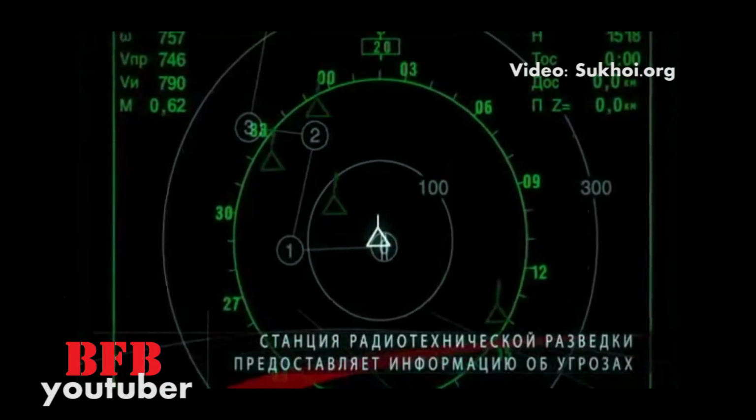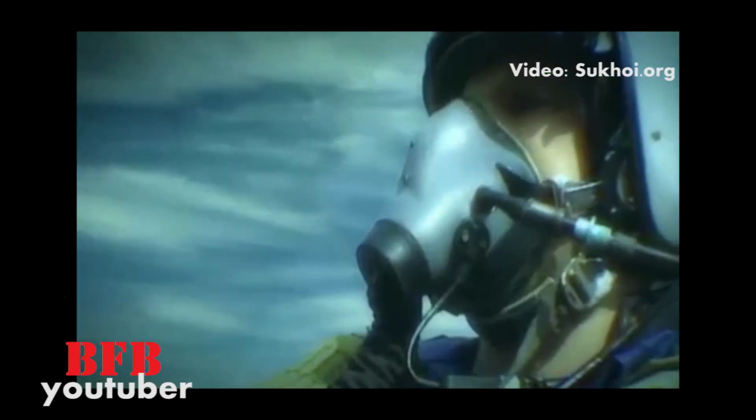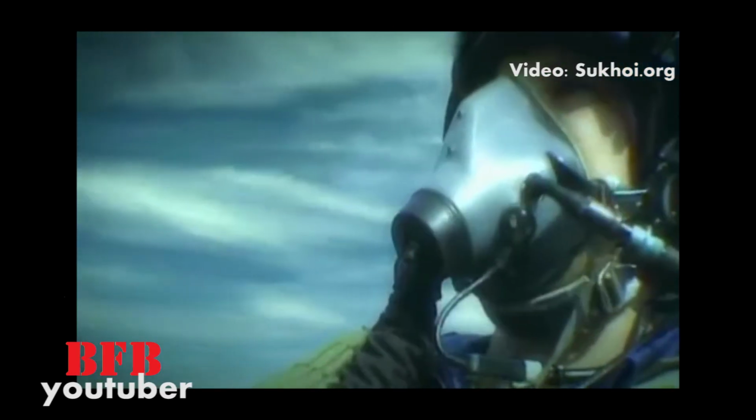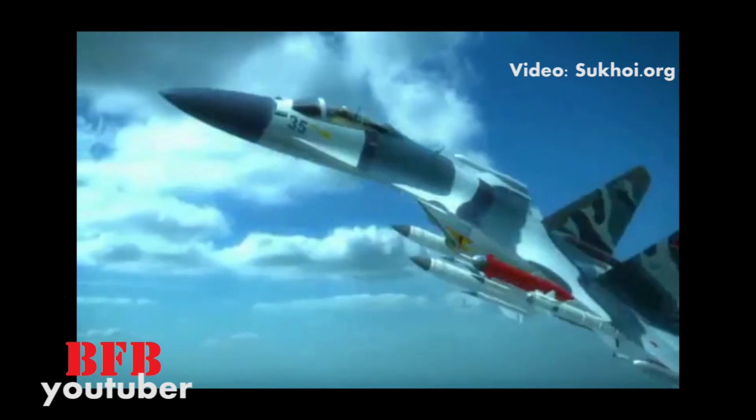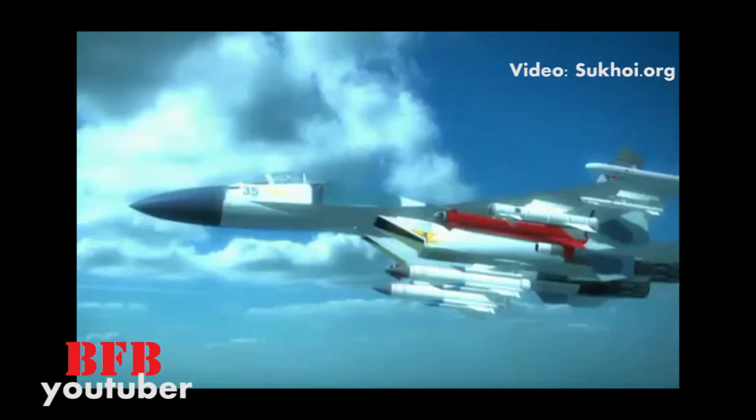Supplementing the radar is an OLS-35 targeting system that includes an infrared search and track (IRST) system said to have a 50-mile range, potentially a significant threat. More mundane but vital systems, such as pilot multifunction displays and fly-by-wire avionics, have also been significantly updated.